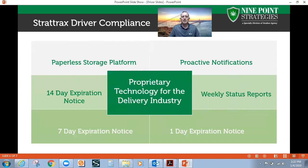Now, if an update is not received, a driver denial notification will be issued. What this means is we do not have physical proof that the driver's documentation is in order, and until we get that information, we recommend pulling them off the road.